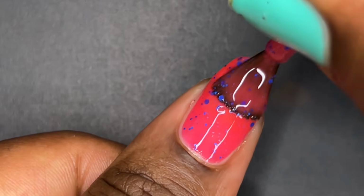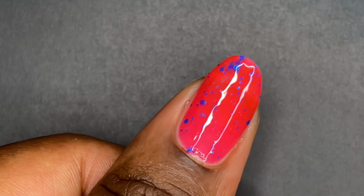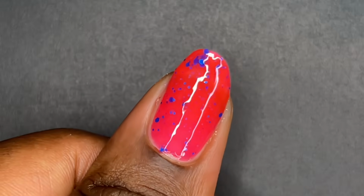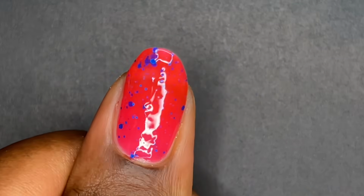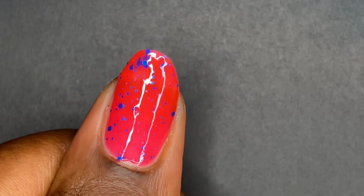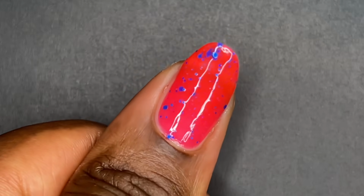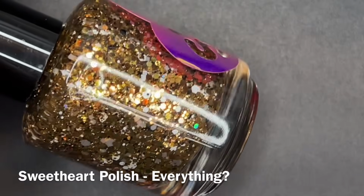I wore this in October a couple years ago for spooky season, and I got so many compliments on it. It's one of those polishes that will get your nails noticed right away because it's so unusual and so funky. Swamp Glass is a brand that I had been wanting to try for a while, and I'm glad that I got to swap this with someone. She didn't like it very much, and I said I will gladly take that off your hands because it totally satisfied the itch of not getting Cadillacquer's Parade. So I would buy from Swamp Glass again.